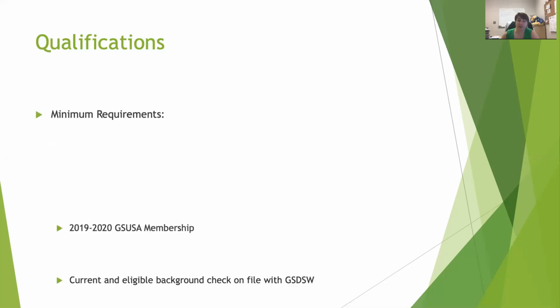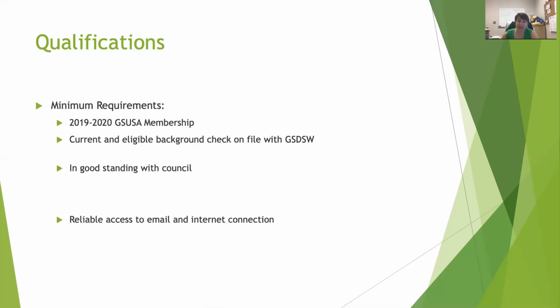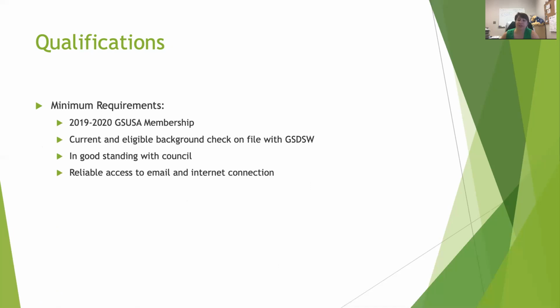As with all volunteer positions within GSUSA and GSDSW, service unit product volunteers must have a 2019-2020 Girl Scout membership and current and eligible background check on file and be in good standing with council. In addition, all product volunteers must have reliable access to computer technologies such as email and internet. Both our fall product and cookie programs rely heavily on online platforms, so this is a requirement for all positions.